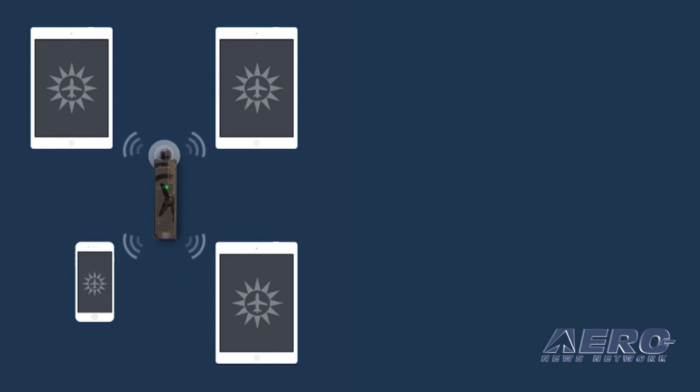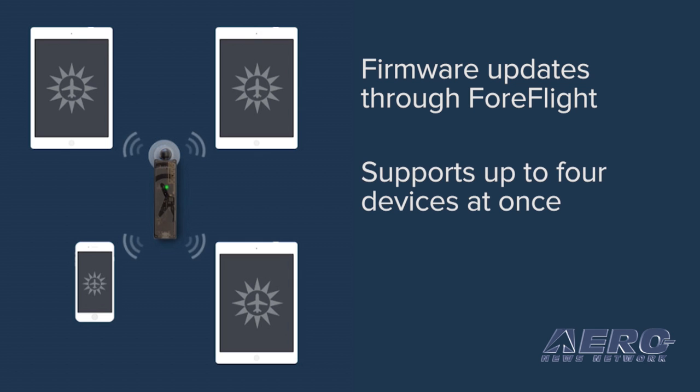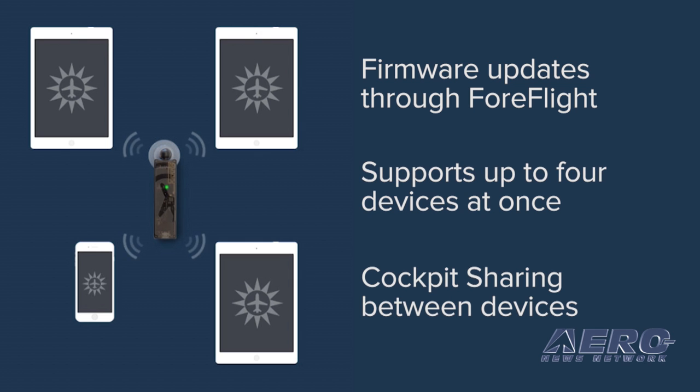The integrated Wi-Fi module allows for over-the-air firmware updates right inside the app and can connect to up to 4 devices at a time, supporting ForeFlight's cockpit sharing feature for transferring flight plans to other devices running ForeFlight.